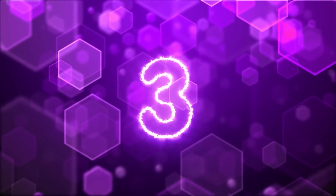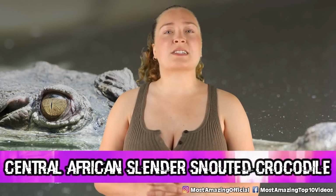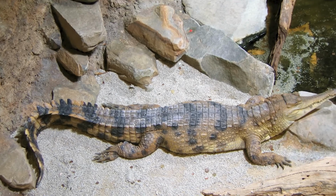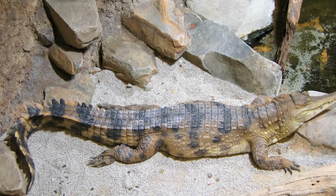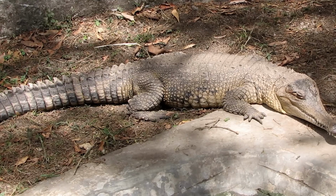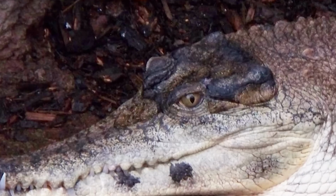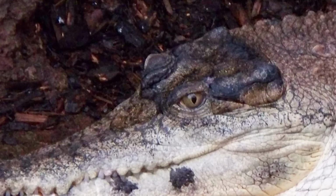In our number 3 spot today, we have the Central African slender-snouted crocodile. This is a species that was discovered quite a while ago, but it wasn't until just a few years ago that it was realized to be its own species. After 2 main studies into this species, one in 2014 and one in 2018, this medium-sized freshwater species was classified to be the Central African slender-snouted crocodile.